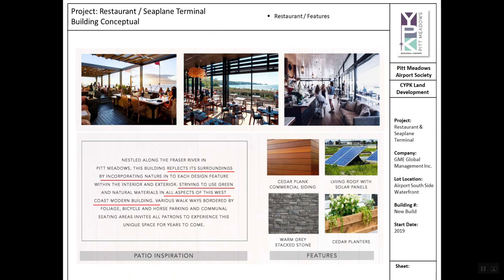The actual restaurant terminal will be nestled in the Fraser River in Pitt Meadows. Its building is going to reflect its surroundings. It's going to incorporate nature and each of its design features within the interior and exterior. They're working very hard and striving to use green and natural materials in all aspects of this West Coast modern building. They're going to have various walkways bordered by foliage, bicycle and horse parking, and communal seating areas, which will invite all patrons to experience the unique space for years to come.